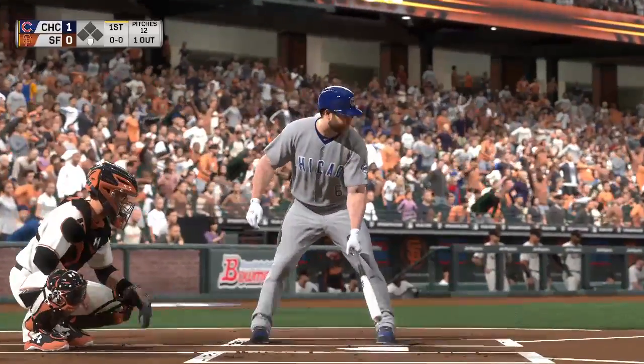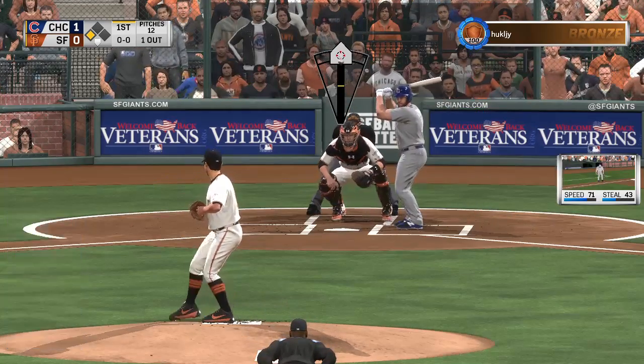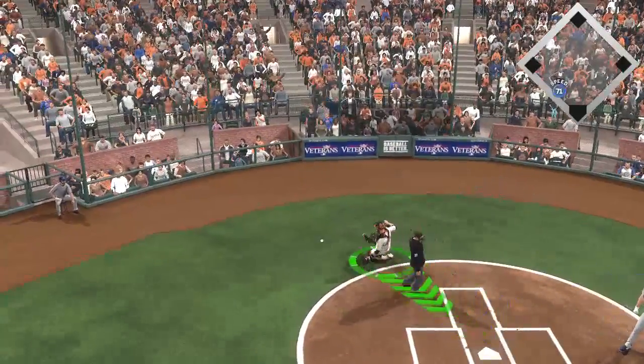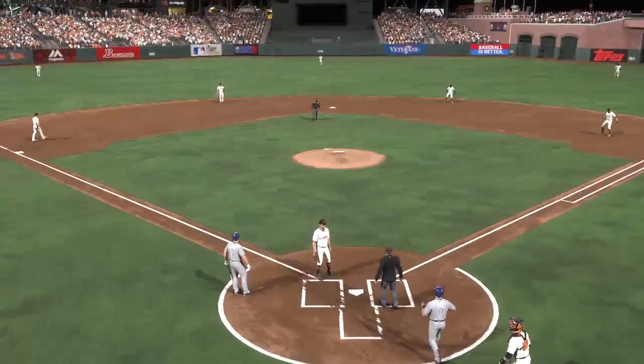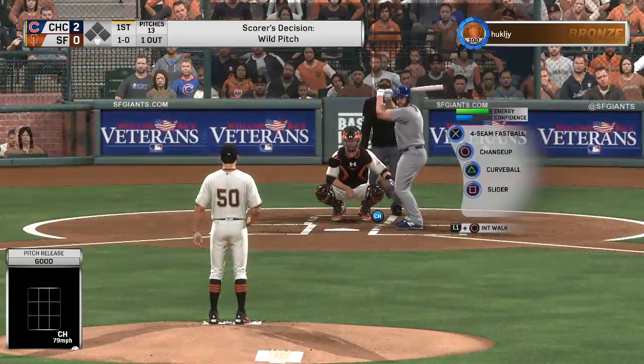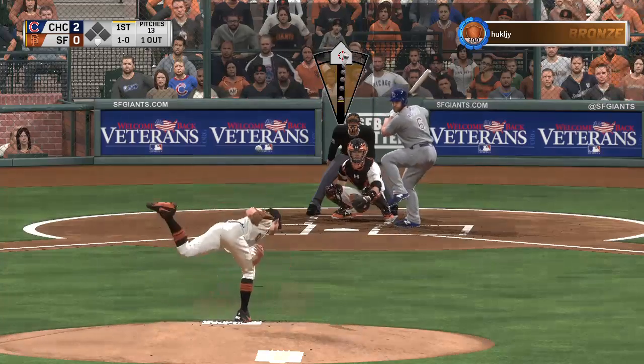In now, Mike Napoli, trying to make it a 2-0 ball game by bringing home that runner from third. And this one gets away. A throw to the plate, and he is in there at the plate. It's now a 2-0 game. And he is safe at the plate as he wasn't able to recover in time.